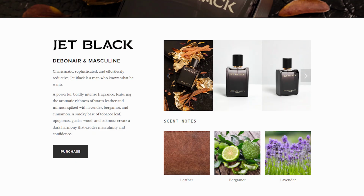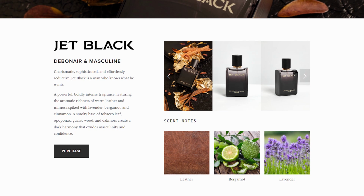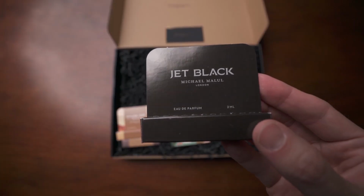All right, now we're gonna get to the Jet Black collection, and we'll start with the first one, Jet Black. Now this one is a great dark spicy scent with a tobacco, cinnamon, and leather type of thing going on, and I really like this one a lot. It's a really fat, spicy masculine that is really good, and I like that one.